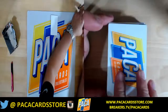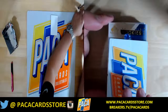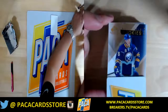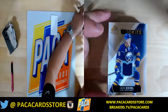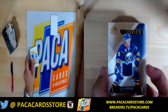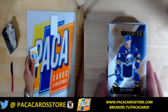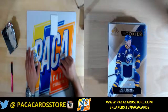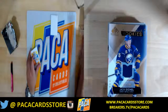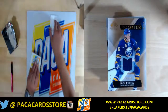Let me go ahead and go this way now, because I saw Authentic Rookies. It's just the jersey. I saw the name at the bottom and I was hoping that it was going to be one of those base variations. However, not bad. Authentic Rookies Jersey, 74 out of 399. Jack Eichel. There you go. So that is the break.